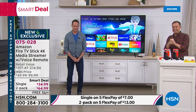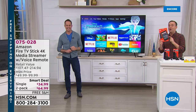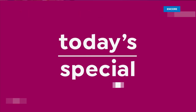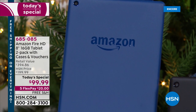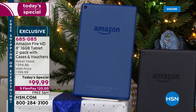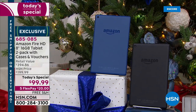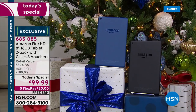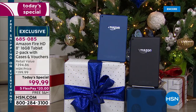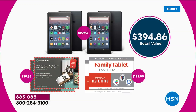Before we do our next presentation of today's special, everybody's gone gaga for not one, but two of these. You'll get two boxes, two tablets, two custom-made cases, and two sets of software. Over 6,100 now reserved. Choose black blue, black red, black yellow, or black black. Guys, it's the biggest deal ever. Normally one tablet costs $80. We're doing two for $99. We include the two vouchers to get two cases, the two software suites. It's a total value of $400 that you get for under 100 with, of course, that 5 flex pay. I mean, you really can't beat it.